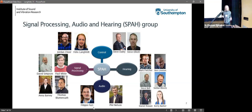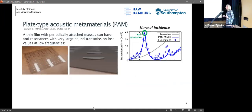Okay, so this is the basic overview of the ISVR. I hope it gives you a good impression. And now I will dig into some details about my research in terms of acoustic metamaterials and how we can use them to do some noise control. Before I dig into the details, I joined the ISVR in March this year as a lecturer. Before that, I worked in Hamburg, Germany at the Hamburg University of Applied Sciences. You can see the logo in the top right. Some of this research is still associated with my former institution, but I'm still continuing this work, as we all do.